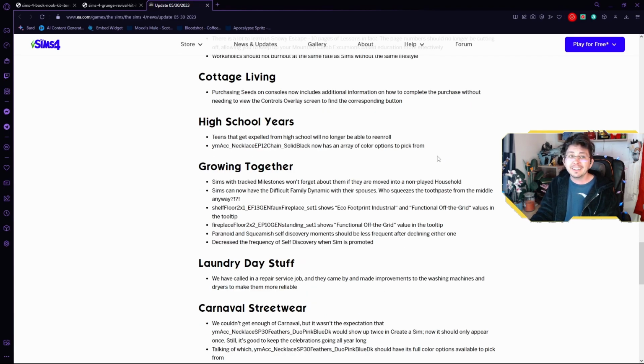In Cottage Living, this is another console fix. Purchasing seeds on consoles now includes additional information on how to complete the purchase without needing to view the controls overlay screen to find the corresponding button. In High School Years, teens that get expelled from high school will no longer be able to re-enroll. And a solid black chain now has an array of color options to pick from as well.